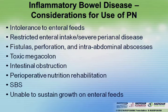But there actually were data maybe about 20 years ago or so that showed you could put patients with Crohn's disease at least into remission by putting them on parenteral nutrition and keeping them NPO. The downside is once you started feeding them again, they got sick again. But it can be helpful for patients who have fistulas, particularly perianal disease. And luckily, we rarely see short bowel patients, at least in pediatrics, who have it from Crohn's disease from their surgeries.